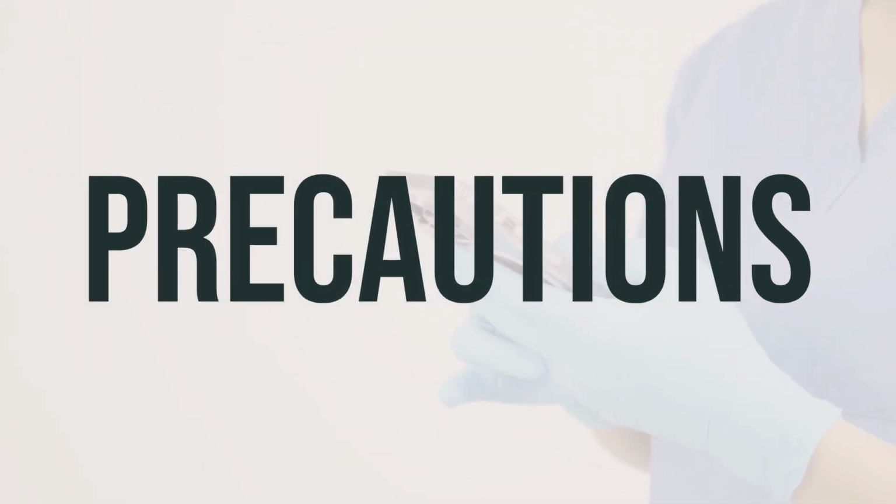Before taking Histex, make sure to inform your doctor or pharmacist if you are allergic to it or have any other allergies. This medication may contain inactive ingredients that can cause allergic reactions or other issues. It's important to discuss this with your pharmacist for more details.